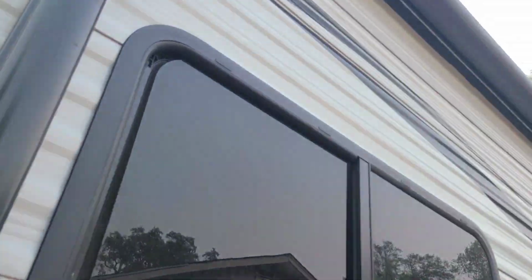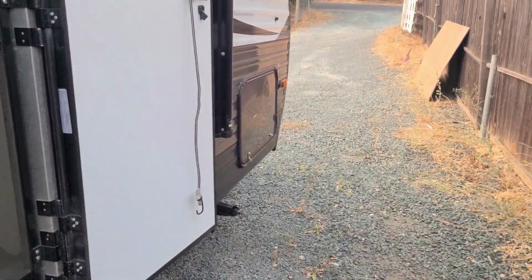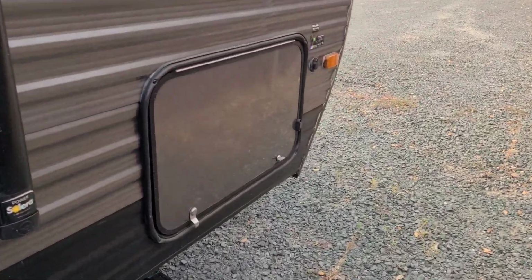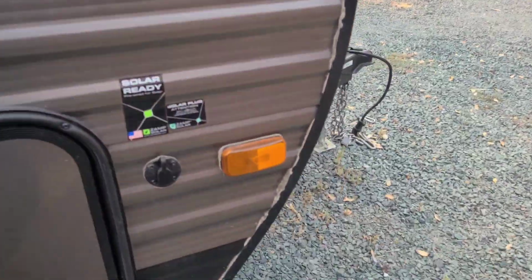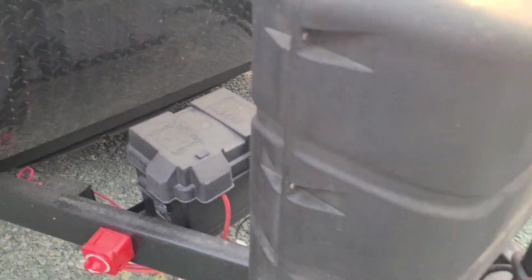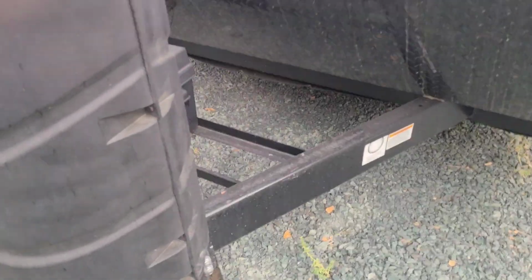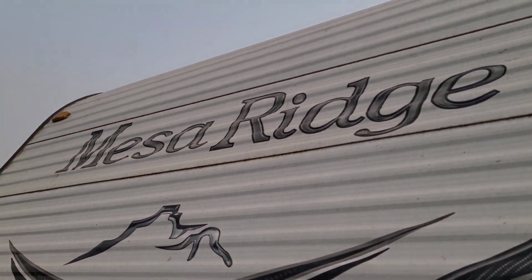Come here again. This is the awning that I tore up pretty good, but there is all the storage up here in the front. That one's locked. I'll walk you around the back. You got double tanks, one battery, electric jack, standard features of anything. There it is, Mesa Ridge.